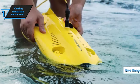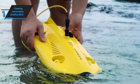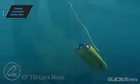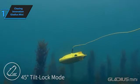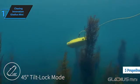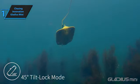The standard connection for the Gladius Mini is approximately 328 feet long, equivalent to the height of the Chicago Water Tower or the Arc de Triomphe. At such depths, visibility may be limited, but the length allows you to venture far from your vessel, dock, or shoreline. Equipped with 5 propellers, including 2 front thrusters at the back, the Gladius Mini can smoothly navigate underwater and even flip backwards.